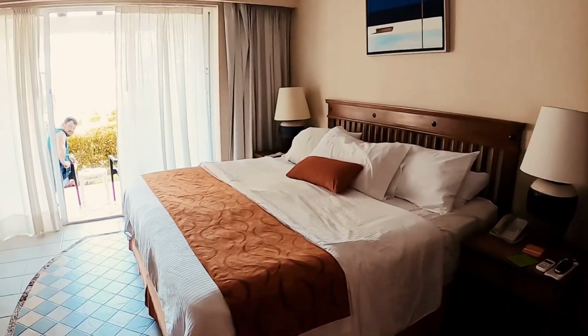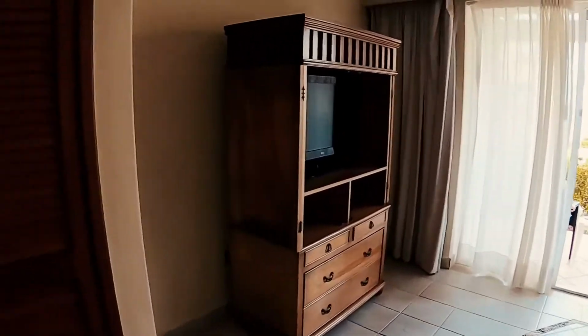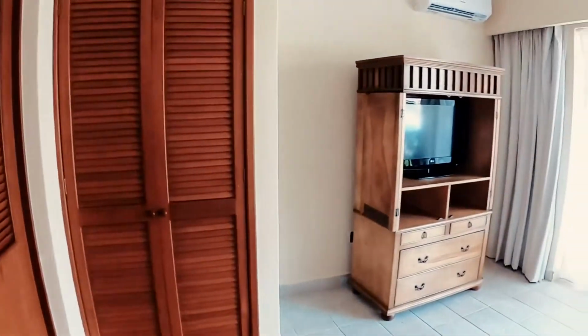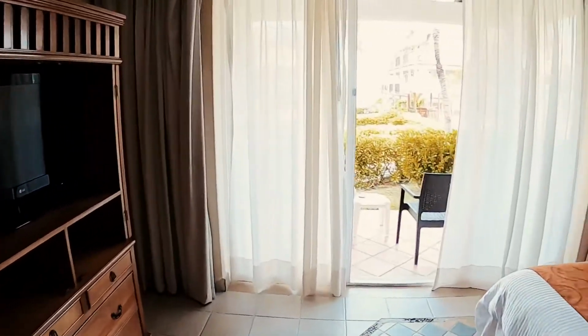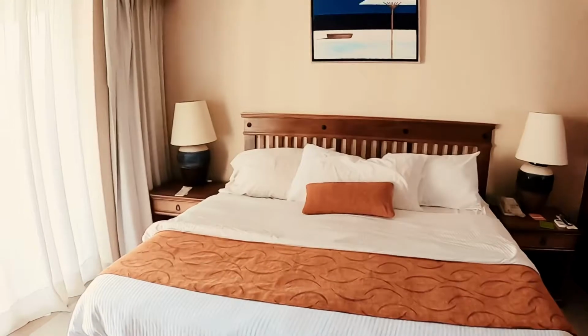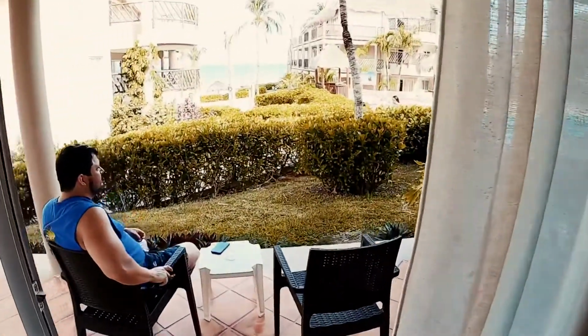A nice king-size bed. What we are in is a garden view room with the hot tub, which we'll go over in a second. This is the bed. All right, and then we have outdoor.